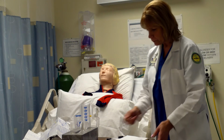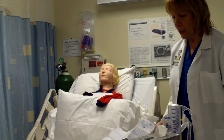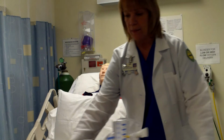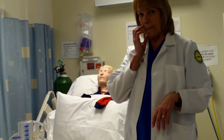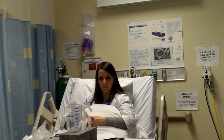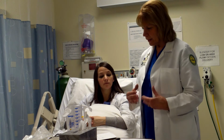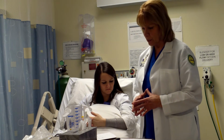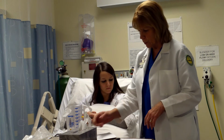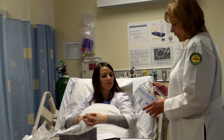All right. So now I have to instruct my patients. I'm going to have my patient sit up at the side of the bed, so we can pause that for a second. All right, so our patient is evaluated, and now we're going to do the instruction for the incentive spirometry. All right, we're going to do a little test here, Ms. Clark.